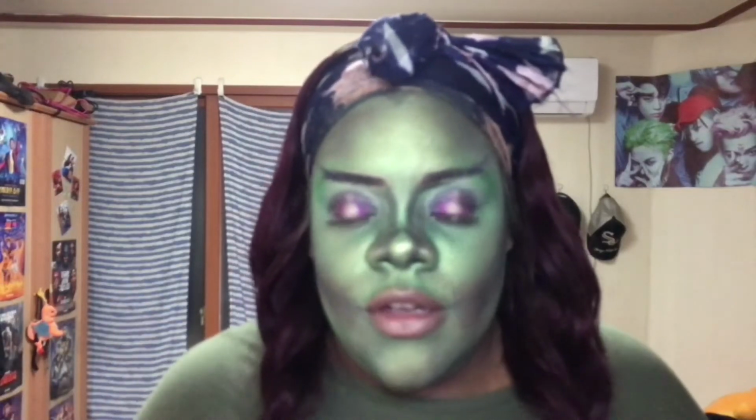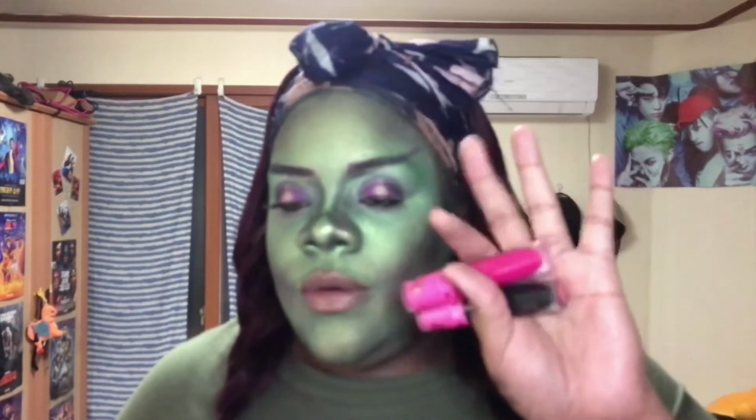Next, or actually last, well, almost last, the lips. I'm gonna do the lips now, then I'll do the highlight under the eye and on the chin and in the middle of the forehead and down the nose last to finish that off. We're gonna be using 2 liquid lips for the lips, obviously.